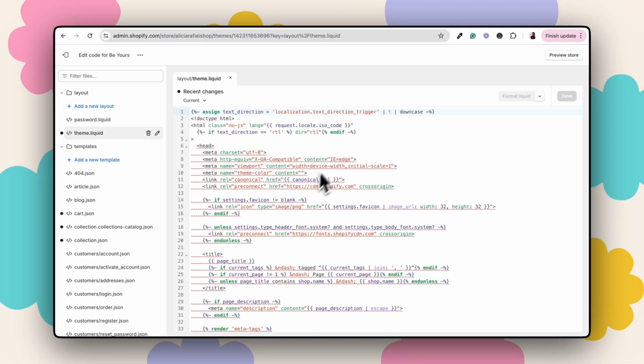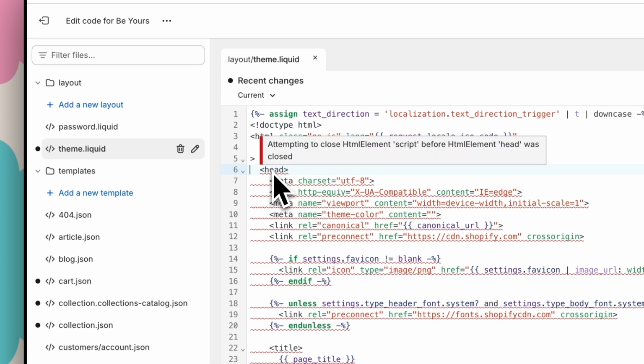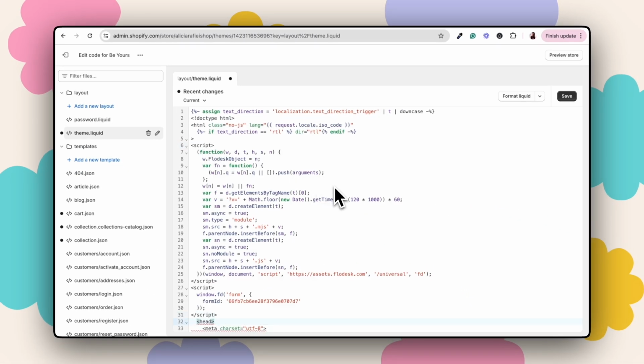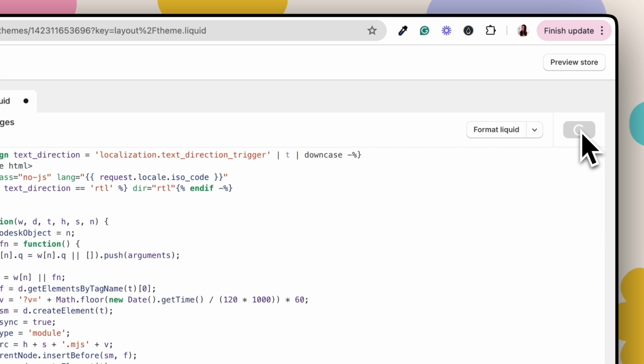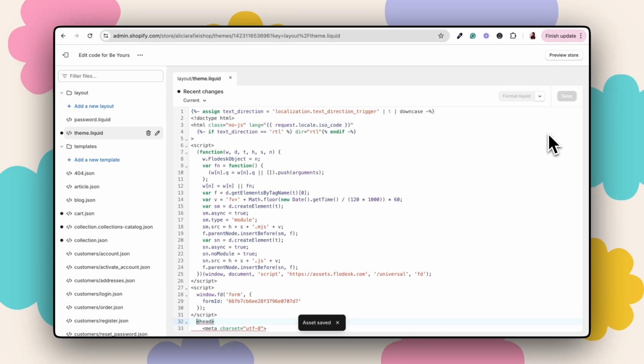Now the area that we want to insert the code is just before the head code here. So what you would do is you would click just before the head, and then you want to paste in that code. So once that's pasted into your code area, into the theme.liquid, go ahead and click the save button. And then now this should be ready to use on your Shopify store.